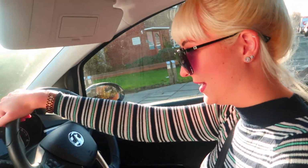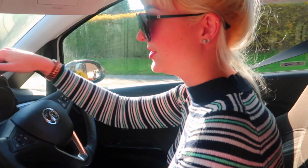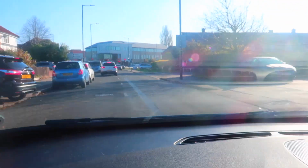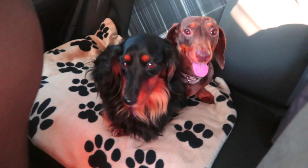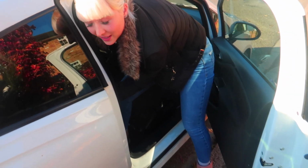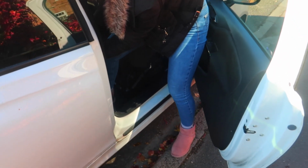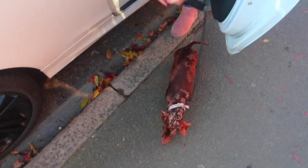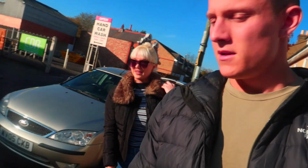This is meant to be something really cute for them, but Sugar is panting and she looks so nervous. Look at her little face. You're not liking it? You'll like it when you have a puppuccino. Having trouble getting them out? Yeah, I can't get them out. There we go. Ready? One little doggy. Parked up. So excited to go in. Very, very excited. I don't think we're as excited as these 2, but it looks really good.